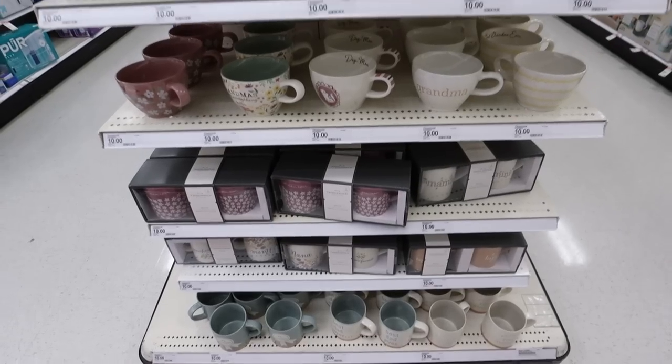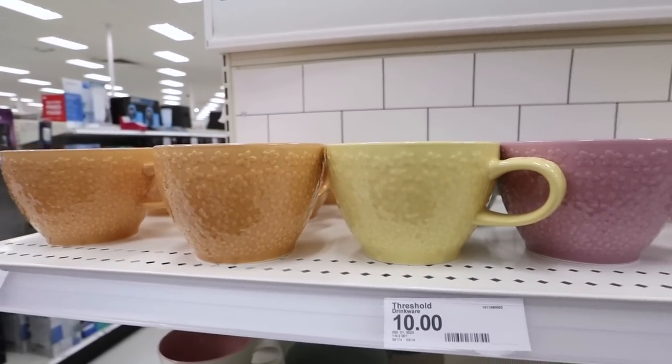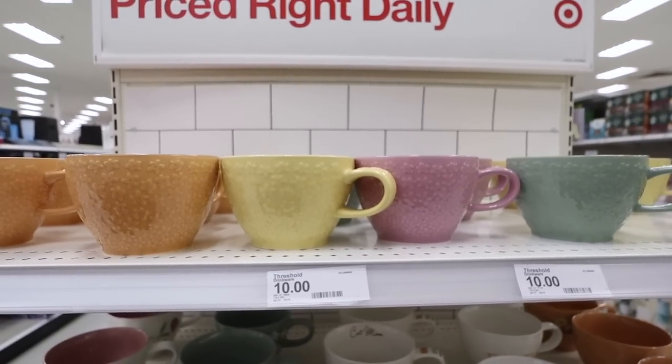Okay, I have to show you these mugs. I know I showed you some mugs last week that were Mother's Day, Father's Day, those sort of thing. And I found this one little daisy mug. You have to see the rest of these. They are so cute. So this store just has all the mugs. They must have just put these out. Look at these flower mugs. These are so cute for the summer.